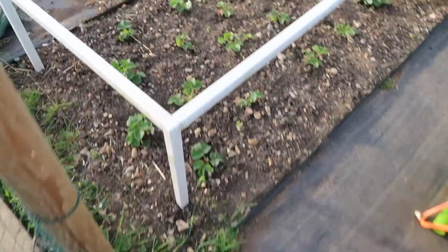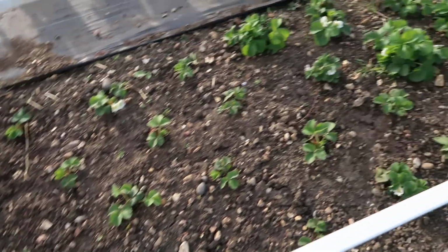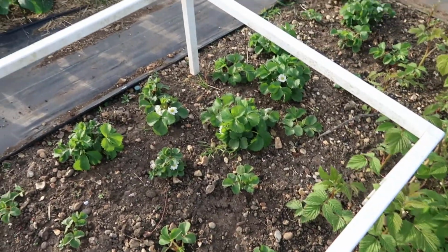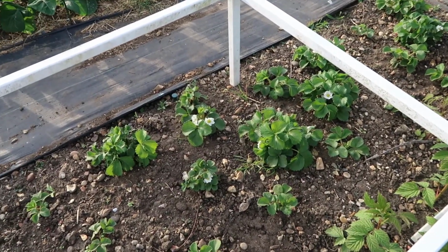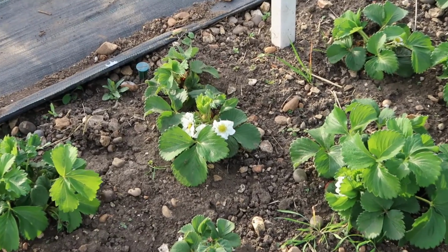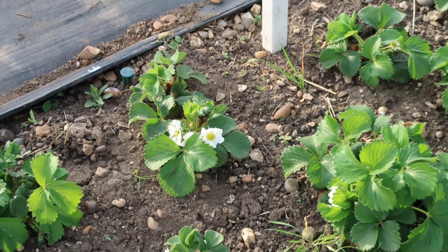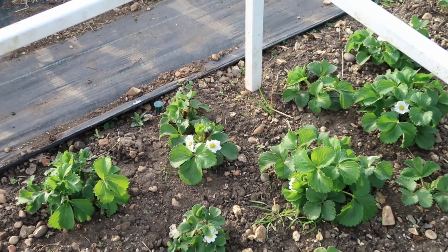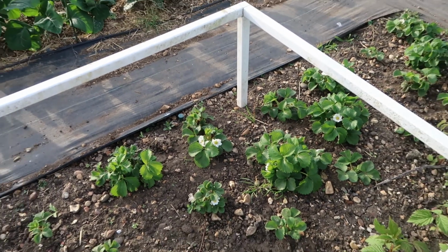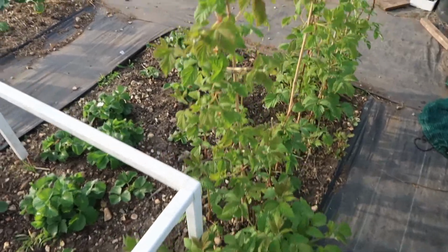Now in this first bed, this is my strawberry bed, and those were my runners, and these are plants that I had from last year, so these are a little bit bigger and more established. And as you can see, they're in flower, and so I should be getting a really nice early crop of strawberries, which I'm really excited about. And I need to give the bed a little bit of a weed because I didn't mulch it. The weeds are starting to creep in and I don't want them taking hold.